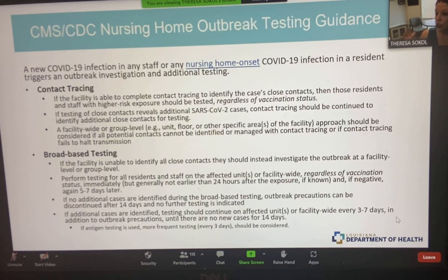If no additional cases are identified during this broad-based testing, then outbreaks can be discontinued after 14 days, on the condition that no additional cases have been identified. If additional cases are identified, testing needs to continue until you go 14 days with no new cases, and testing needs to occur every 3 to 7 days, depending on the number of positives that are identified.